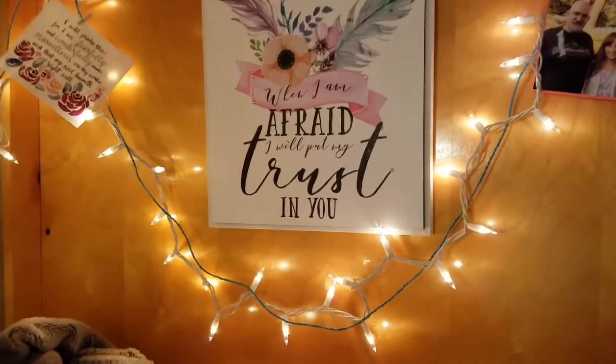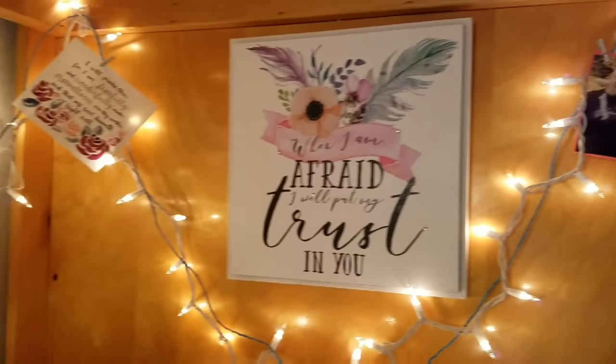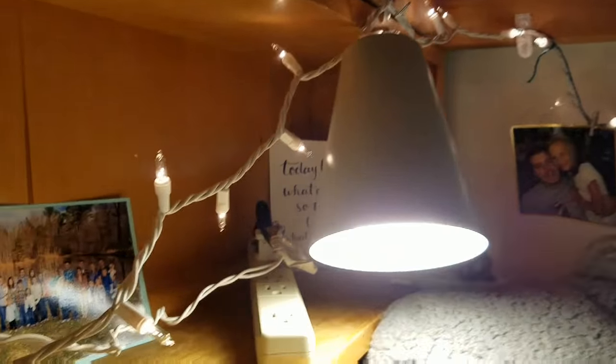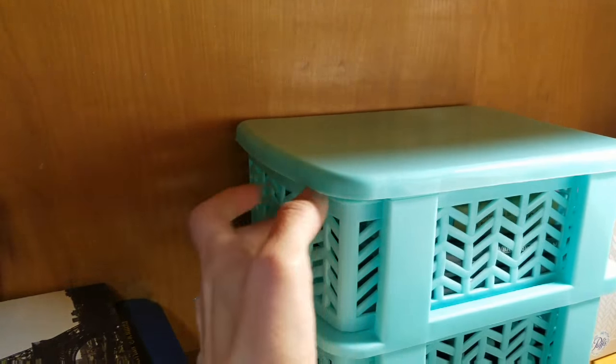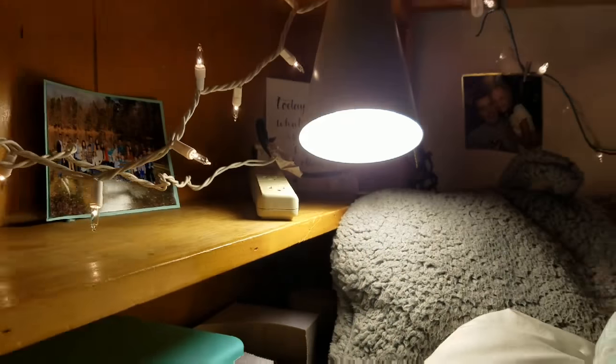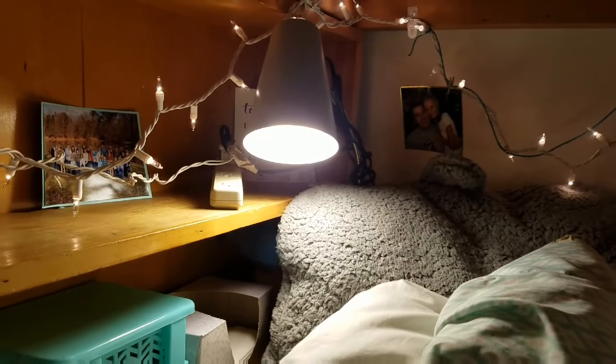So we hung Christmas lights and some twine, and she has family pictures and different verses that she liked to use last year in school. And she has a couple little drawers here that she keeps pens and stuff in, things that she would need when she doesn't want to get out of bed to get them. If she was writing stuff, she has her Bible and her journal and a couple decorations and another family picture and a light, which is so essential when she's studying and stuff.